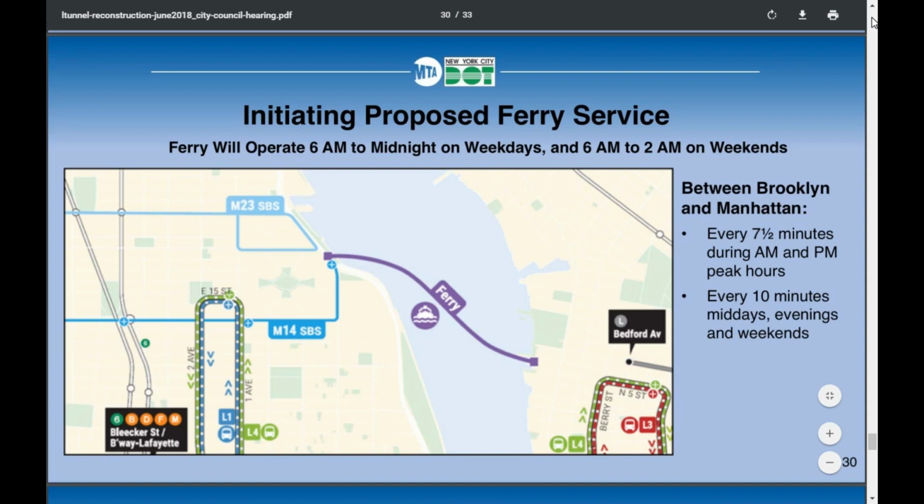So as you can see, I'm going to start with the left first. It will connect with the M14 SBS and M23 SBS in Manhattan. It will go over the water east to Brooklyn, where it will connect at a ferry dock near Bedford Avenue, Brooklyn. Every 7.5 minutes during the AM and PM peak hours. Every 10 minutes, middays, evenings, and weekends.